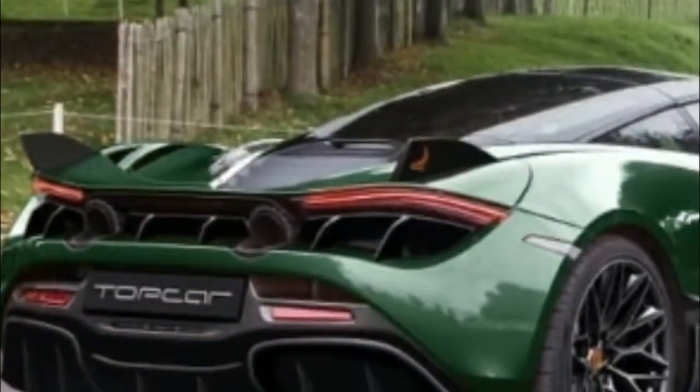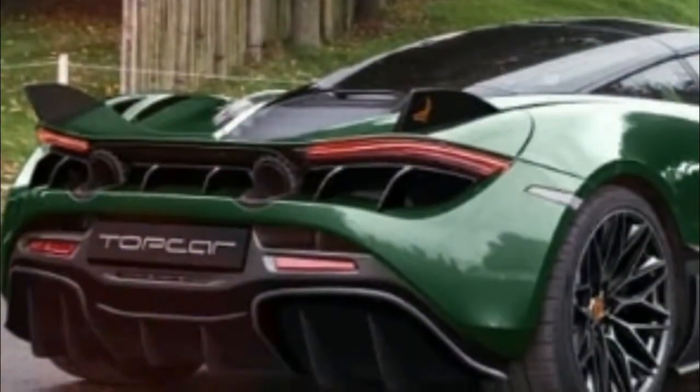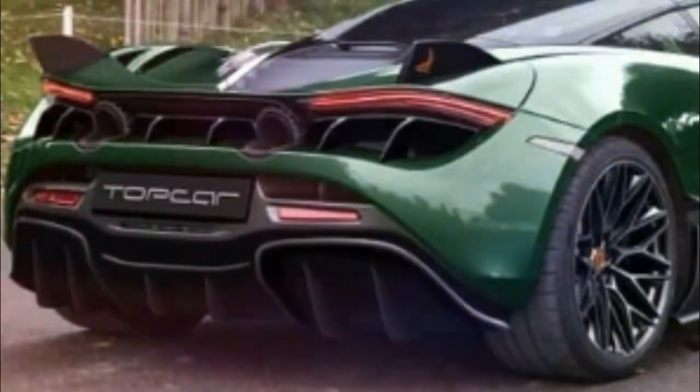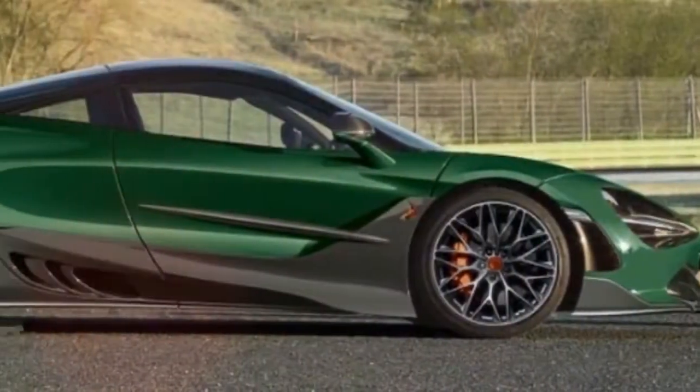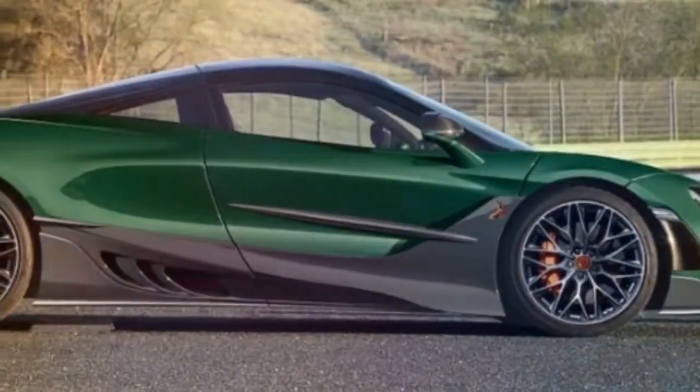They show exactly how the prototype, which will see the light of day in the very near future, or more accurately before the end of 2019. So what can we expect from the 720S Fury once it's ready to hit the road?